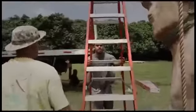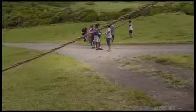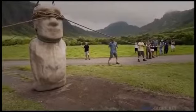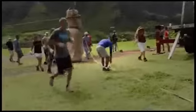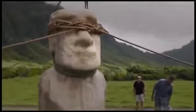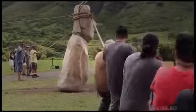So we're going to alternate pulling. You guys are going to be pulling back and then releasing. It's 4 p.m. There's just one hour left to figure out how to make this statue walk. With the 10 people in back and more people on each side, they're ready to try one last time. Release the tension. How you guys doing? Good? Okay. Ready? Set. Heave!